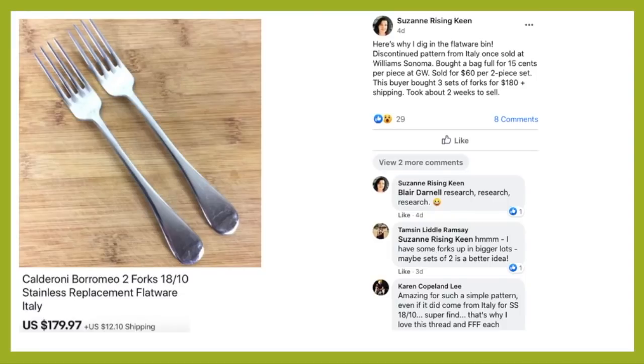So this listing right here is for 2 forks, $179.97. And someone asked her how she knew how to price it, and she says, research, research, research. And I just want to remind you, a few minutes ago, we had another set of flatware, and someone commented that at their Goodwill, they're pulling the flatware and selling it online, but obviously not the case where Suzanne Keene is going, because she found this.